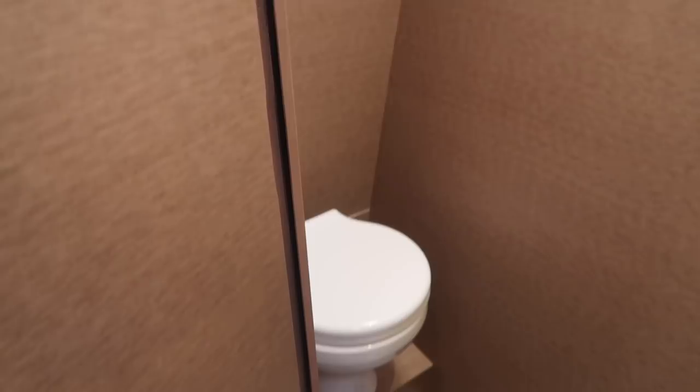Okay. Here we have the heads. So here's the sink. There's a little cupboard underneath. And the shower for tall people. The tall people shower. Exactly. Very wide. Yeah, lots of elbow room. High, quite comfortable.